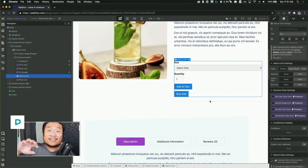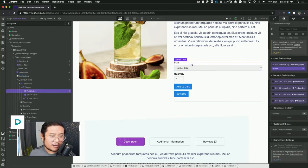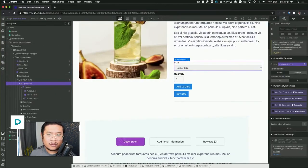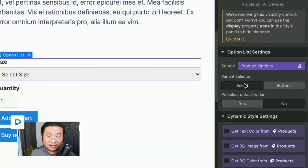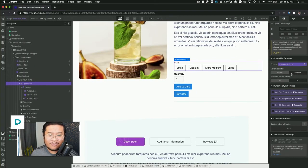So what we did was we had to delete the old code because, again, this template was created before the new feature was added. So we had to delete that old code and put in a new one. Now that we're in the new one, watch what happens. If I click on the options list right here and then go to the option settings, remember we only had pre-select default variant? Well, now we have variant selector. Now we can say a select field or buttons. And there we go.